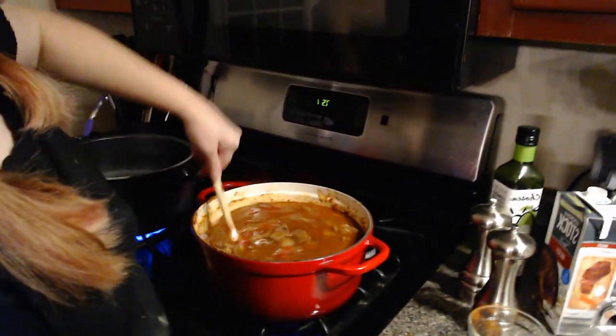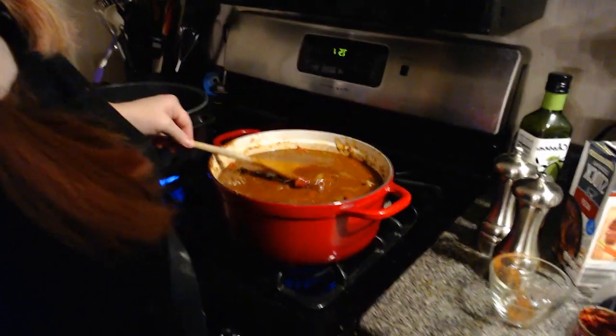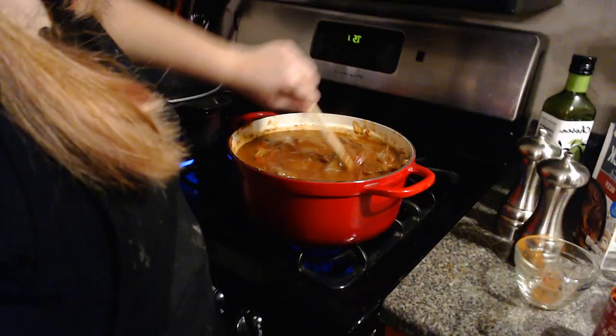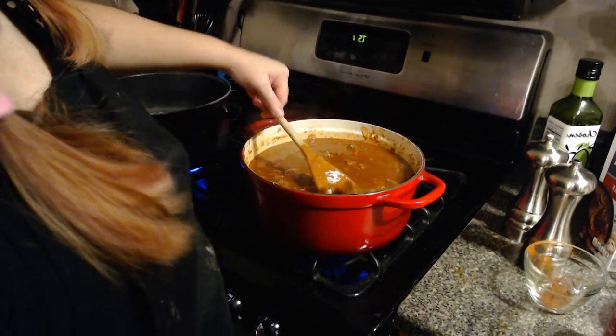The best part about a dish like this is you can literally let it simmer as long as you want. So now I've added the liquid. If you want a Bavarian style goulash, you see how thick and deep red the broth is, and you've just got the chunks of beef and the little chunks of red peppers.